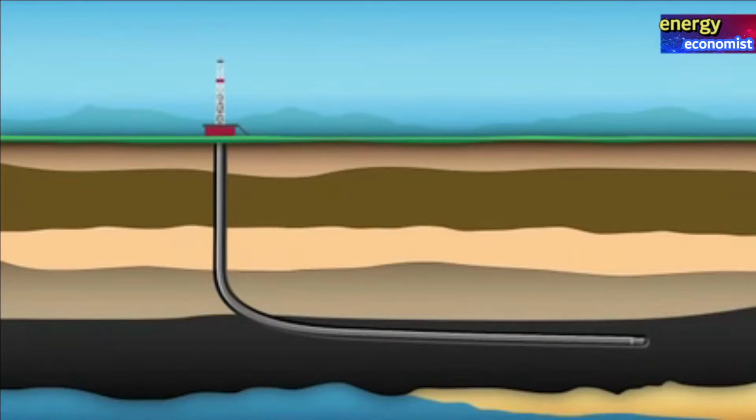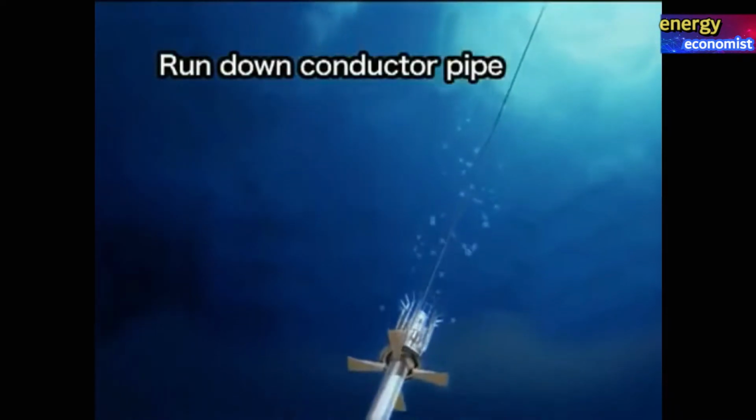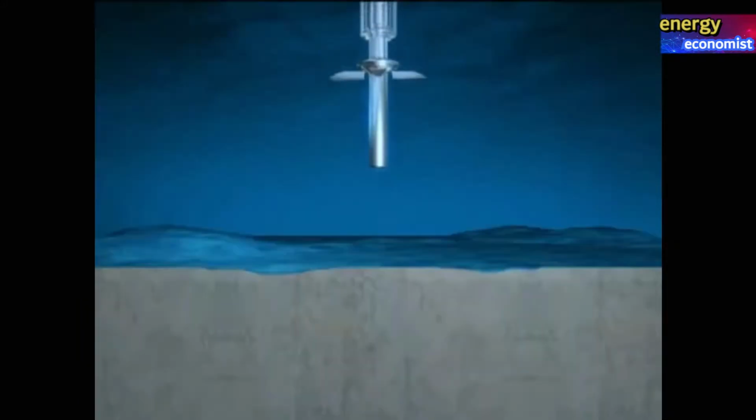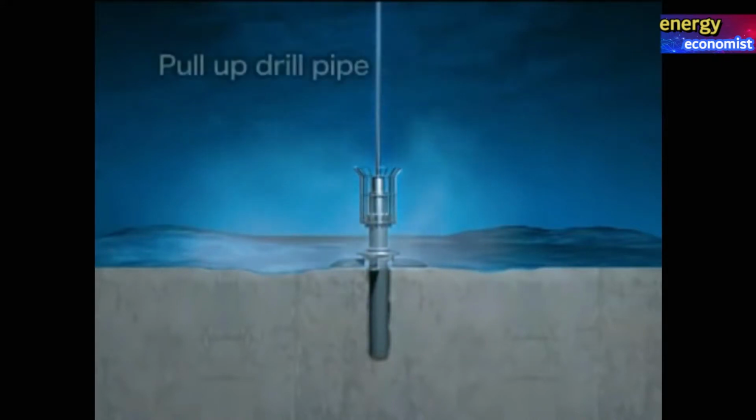Preparation is essential and involves the following steps. 1. Land is cleared and leveled, and access roads may be built. 2. Because water is used in drilling, there must be a source of water nearby. If there is no natural source, a water well is necessary.